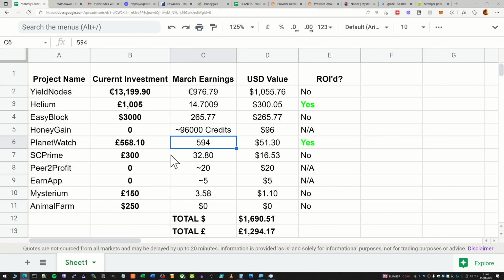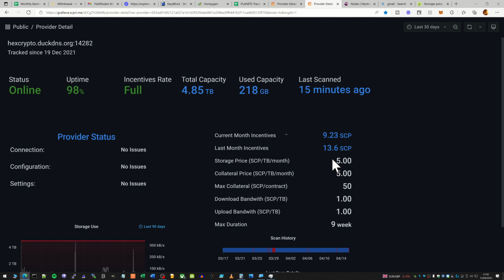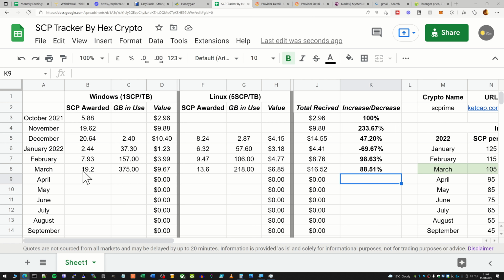So SCPrime, I earned 32.8 SCP in total, which is around $16.5. My Windows provider here has the most space used, 375 gigs, and it also received the most SCP, 19.2. My Linux one here, which I've still got set up as 5 and 5, only received 13.6 SCP, and it only has 218 gigabytes in use. So I've popped this into my SCP tracker, and between each one here we can see $9 and $6, which is an increase from last month of 88%. So it's steadily going up over the months, as is the gigabytes that are being used up.